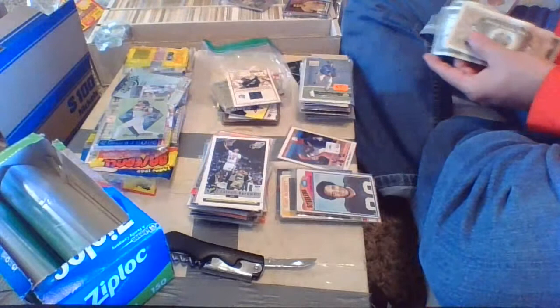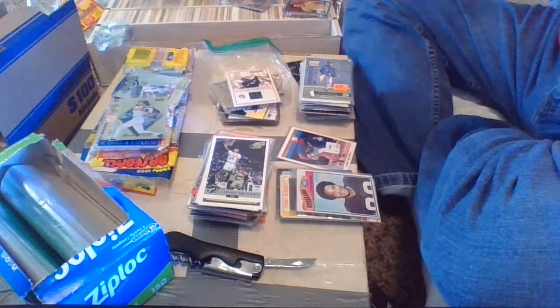All right, so all the baseball cards, 10 grand. Individual cards are for sale. We'd make note of that if we decide to sell the whole pack.